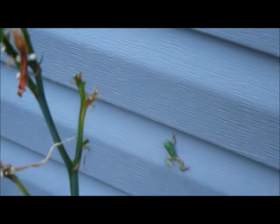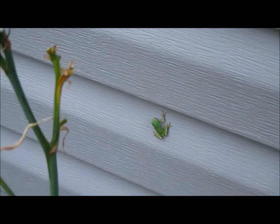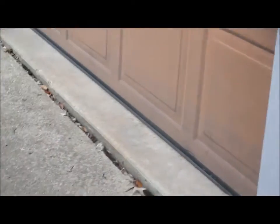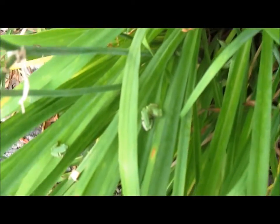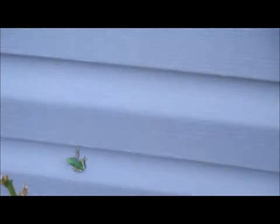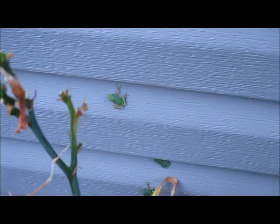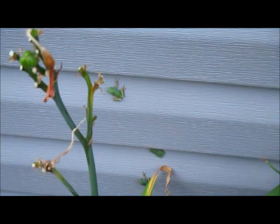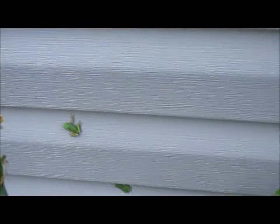Move along, doggy. Get out of there, Bob. Let's see, is there any I missed? I get two right there. Cool. Oh, there goes one on the ground. Greener pastures. One more time here.